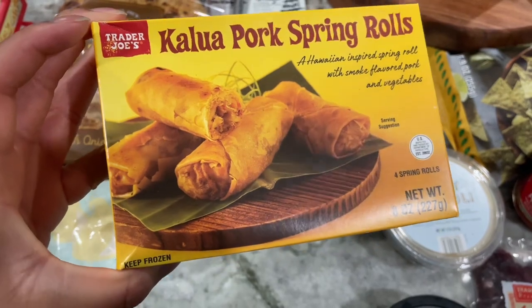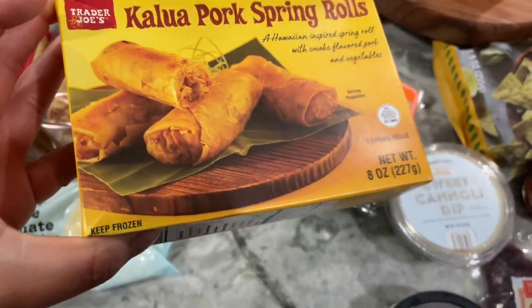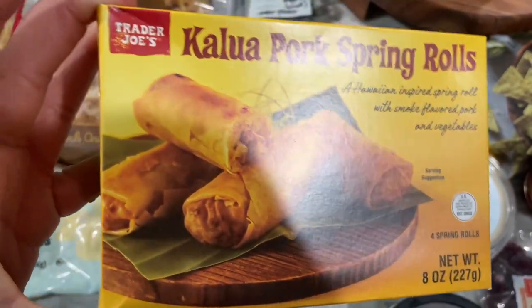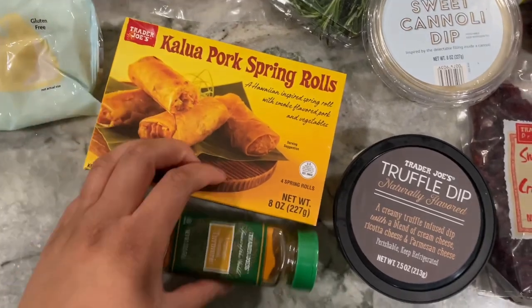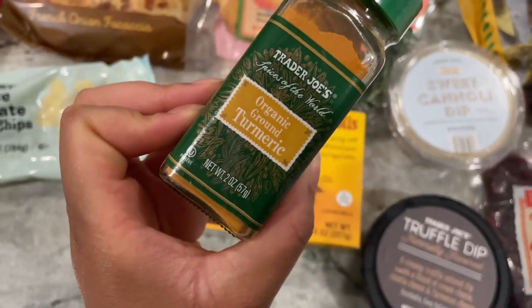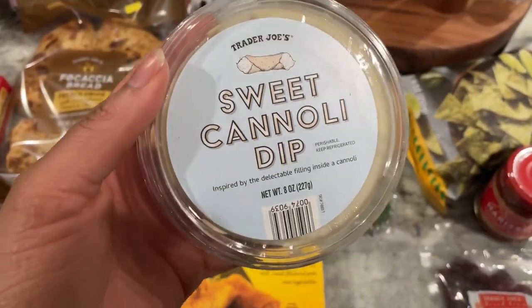Some Kahlua pork spring rolls. I've never had Kahlua pork at all, so this is all around a new experience, but I'm excited for these. I feel like they're gonna be bomb. Got some turmeric. This is one of the main things that I went for.